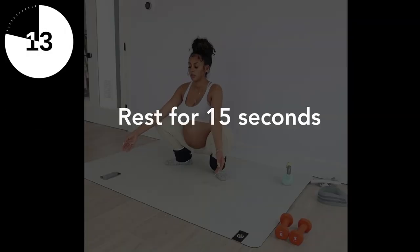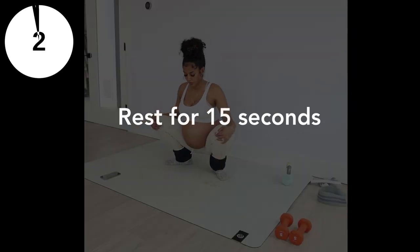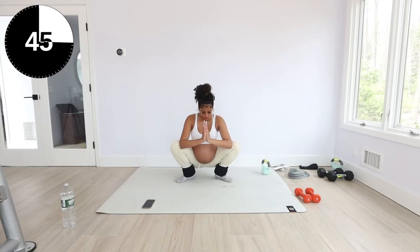From the research that I've done, this next cool down is great for the baby to be head down, and it also promotes an easy and effortless birthing process. So I always make sure I'm doing this for a minimum of 1 minute to 5 minutes throughout the entire day.